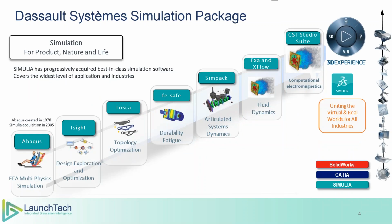Simulia offers an advanced simulation product portfolio. It covers simulation disciplines such as structural mechanics, computational fluid dynamics, and electromagnetic field simulations. This all starts with Abaqus, Isight and Tosca, Isight and Tosca both being for optimization, fe-safe for fatigue simulations, SIMPACK for articulated systems, EXA and XFlow for CFD analysis, and lastly, CST Studio Suite, which is the main focus of today's session.